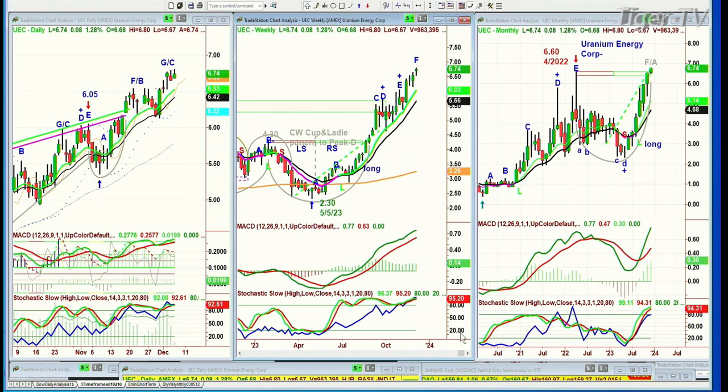And I said this, every year there's this one crazy stock, maybe one, sometimes we've had two, that we're in, and it just keeps going higher and higher and higher. The daily chart helps the weekly chart, helps the monthly, and the monthly chart is near a recovery high. 6.60 was the high in April of last year. It plummeted down to the twos, and now it's at 6.74.